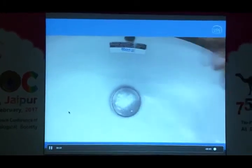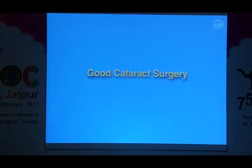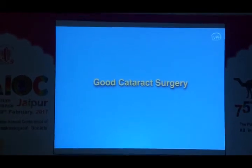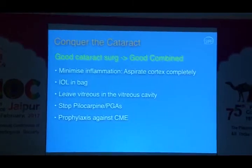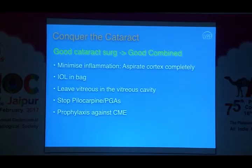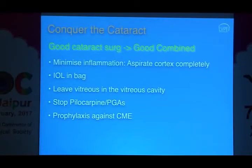Okay, so actually it's not as simple as that, just to lighten the mood. What you need to do a good combined surgery is to first do a good cataract surgery, because a problematic cataract surgery will cause more inflammation, and that inflammation will not be just a matter of delayed recovery of visual acuity. That aqueous goes into the bleb, and that will cause more scarring in the bleb.